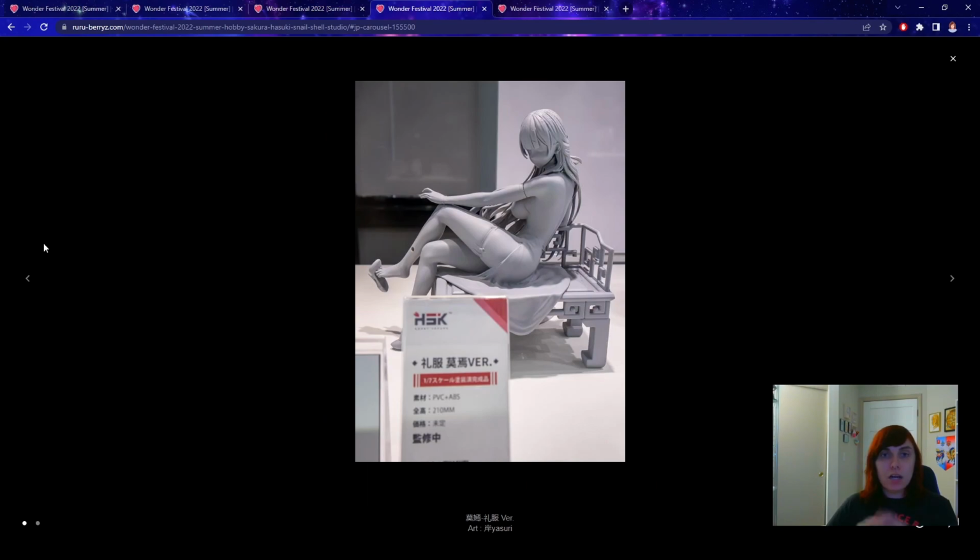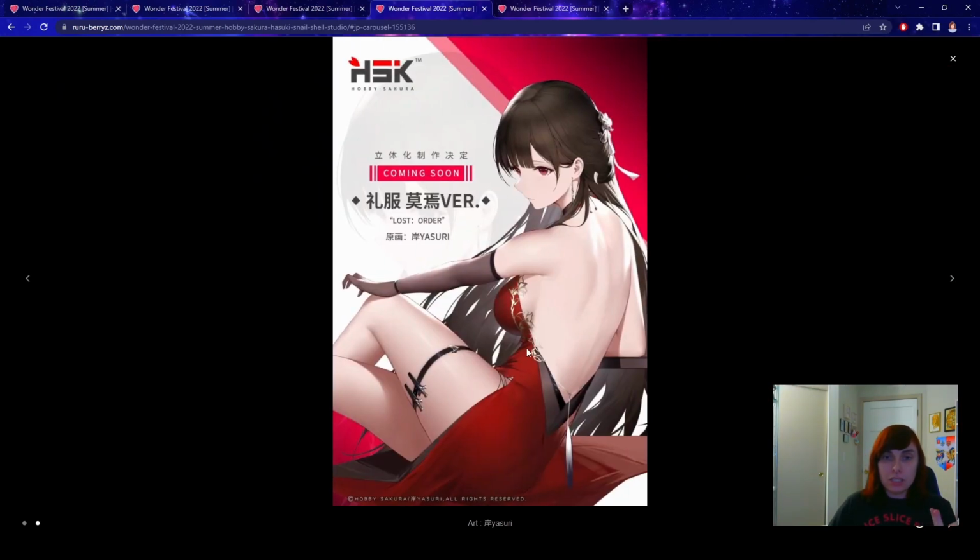All right, now we have Hobby Sakura, the manufacturer, and a couple of what I believe are original artwork, maybe original characters. So the first one we have is, well, I'm not sure what that says. This girl is kind of reclining on a bench. Looks like she's wearing a pretty flowy dress. We have the artwork here.